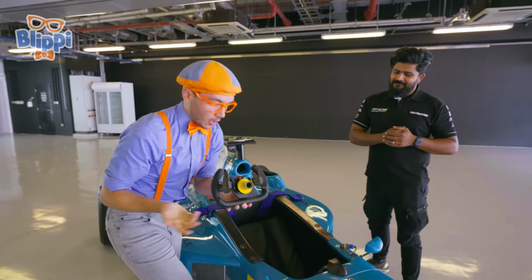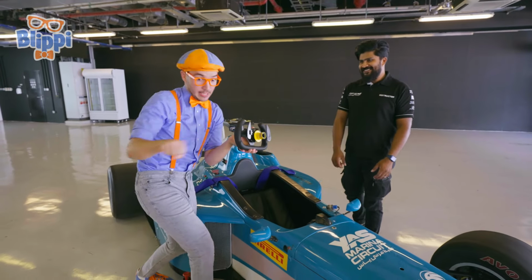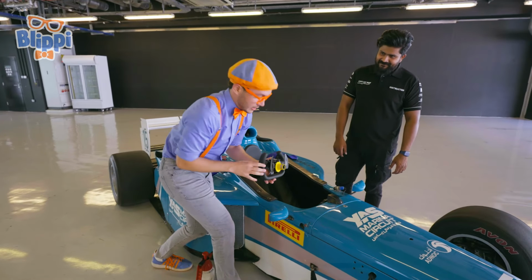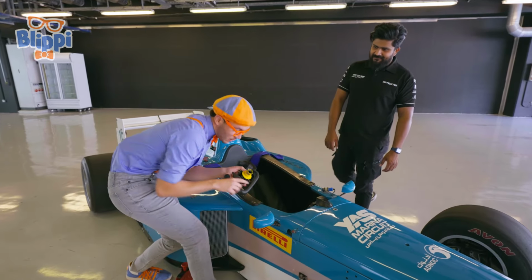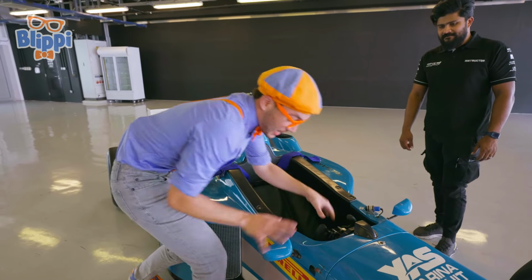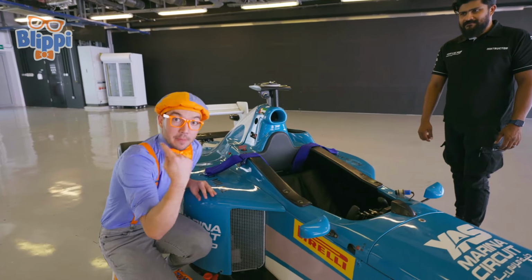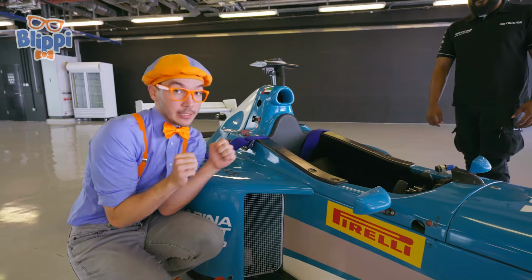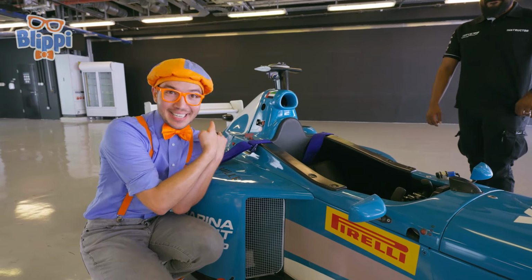And this race car has paddle shifters instead of a shifter like this. But it has some things that other cars have too, like here, rear mirrors. The mirrors on the sides help you see what's behind you. So if you're driving, you don't bump into someone else. You just look in the mirror, and you can see behind you.